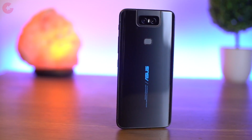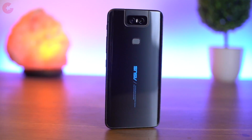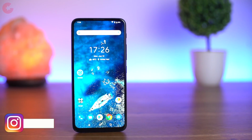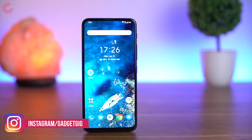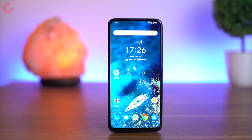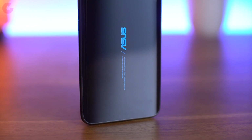Asus 6Z is powered by latest Snapdragon 855 processor with Adreno 640 GPU. We get up to 8GB RAM and 256GB storage. The screen we have on this phone is a 6.4-inch Nano Edge display which has a resolution of 2340 by 1080p and it supports HDR10. The battery on the phone is 5000 mAh and the phone supports fast charging.